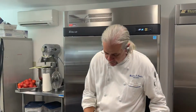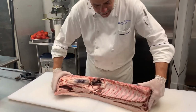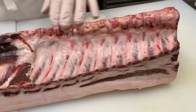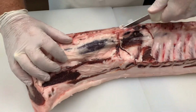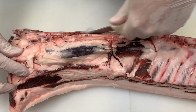So the first thing I'm going to do is we're going to take out the tenderloin. Now this is the inside of the animal here, inside the rib cage. These are your baby back ribs. Through here on the belly when we get them are the much larger spare ribs. So the first thing I'm going to do is take out this tenderloin, which actually sits inside the rib cage.